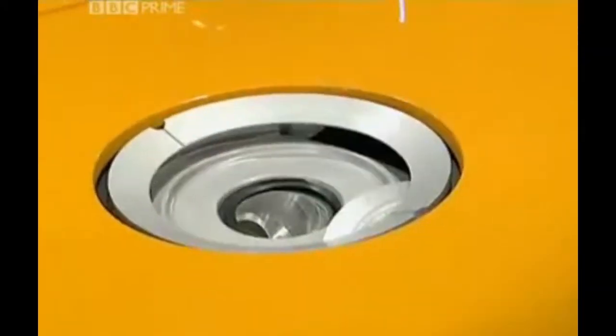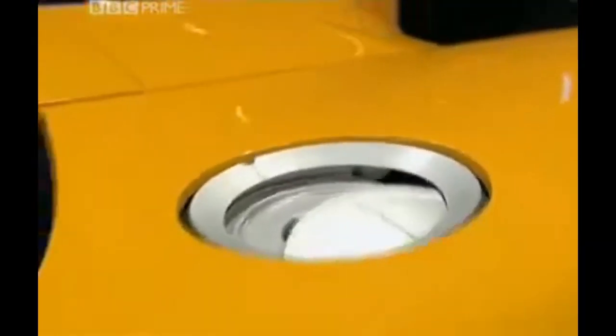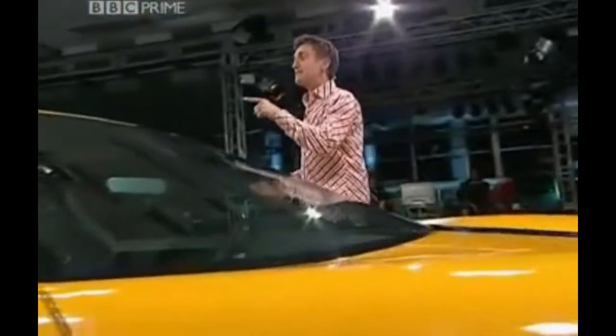Have a go. Here we go. Let's get to the fuel. Look at that. That's just to put your petrol in. That's unbelievable. We can possibly squeeze in and have a look at the engine now.